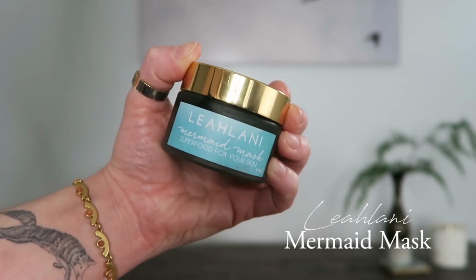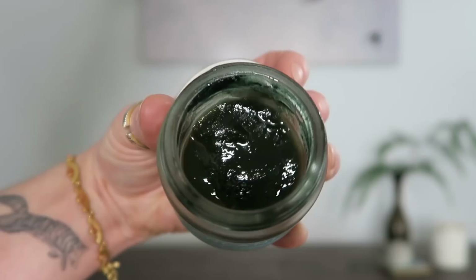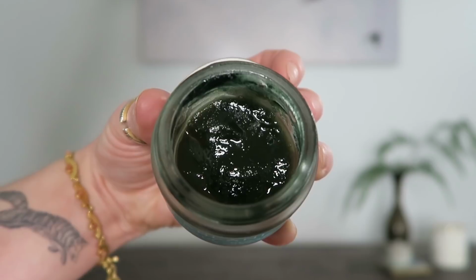The first one is the Mermaid Mask. This is a really great superfood mask. If ever my skin is just looking meh and I want it to not be so meh, this is one of the masks that I will reach for. Great for hungover skin. It just looks really good. I need to get another one. It's almost gone, but it's got honey in it and a few other really fantastic ingredients for the skin.